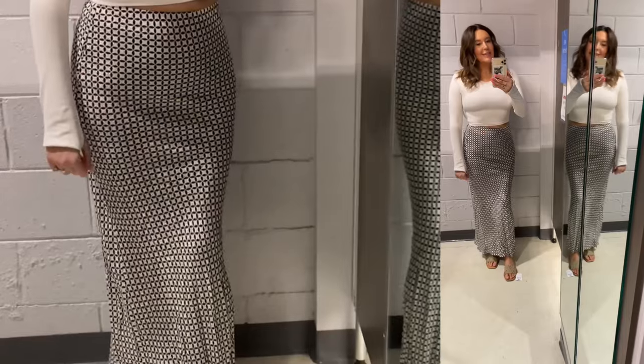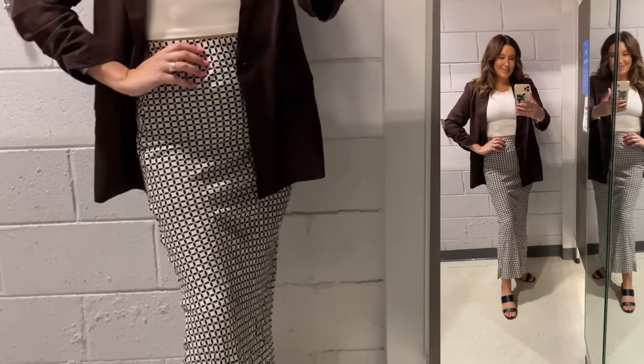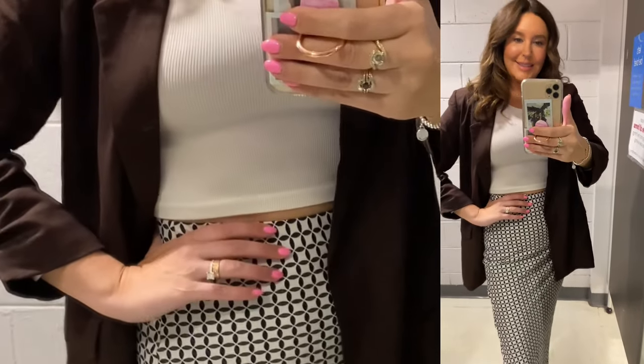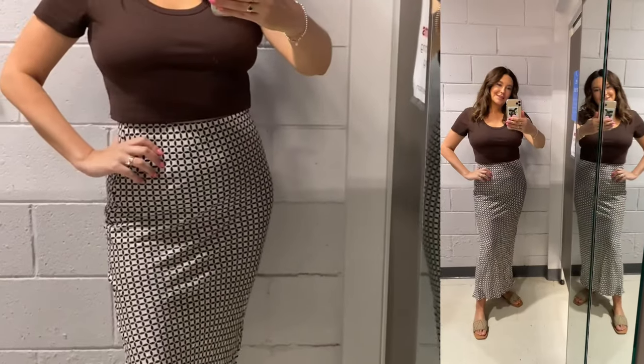And then I found this beautiful skirt. I actually love this so much more than the pants set. So there's a maxi skirt and then this little top, the white top I found in the activewear section. And I thought that was really cool and I love it with the blazer. That looks really chic. And then I've got the little heels there as well. Really lovely stuff in there. Definitely not my normal style, but I really liked it.